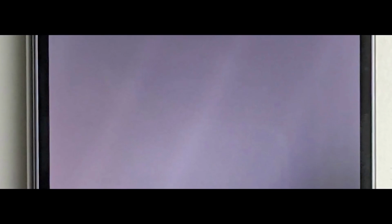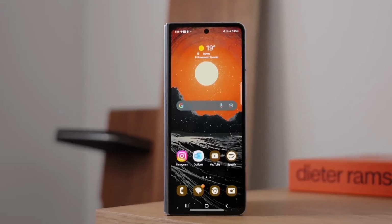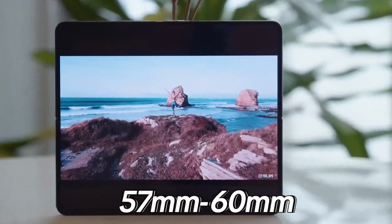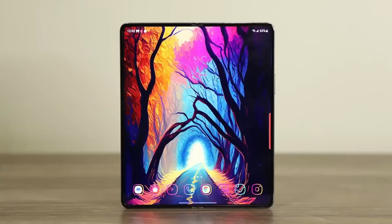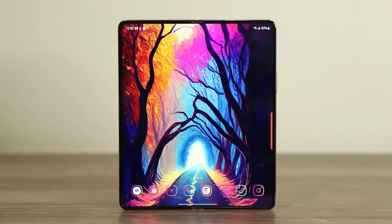The photo suggests the cover display has indeed become wider. According to one leak, the screen width will increase from 57mm to over 60mm, aligning it more with the OnePlus Open's design. This change could attract consumers who prefer a more functional external display.